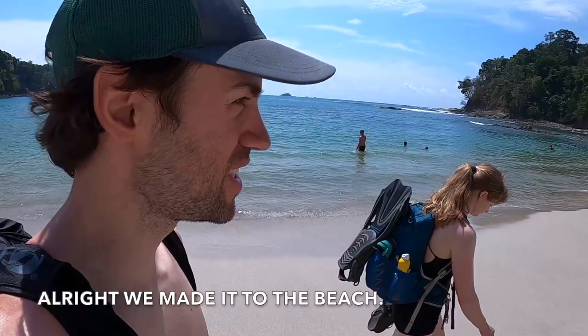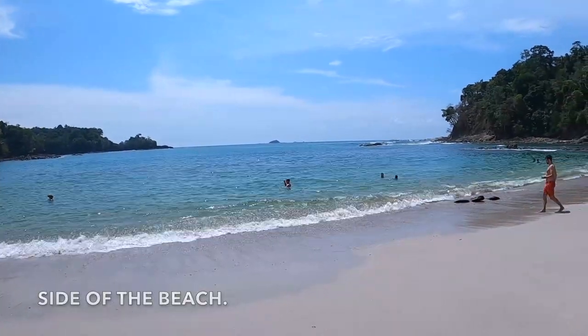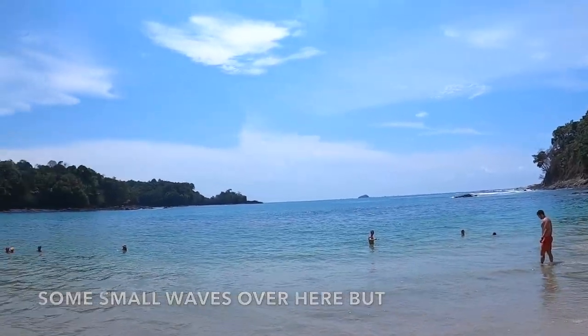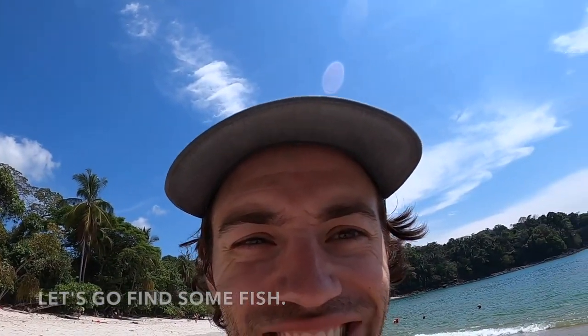All right, we made it to the beach. We're just gonna try to snorkel right over here, kind of by these rocks on this right-hand side of the beach. It looks like it's pretty calm today. Some small waves over here, but nothing too strong that I'm worried about, so hopefully it should be a great day and still have good visibility. Let's go find some fish.